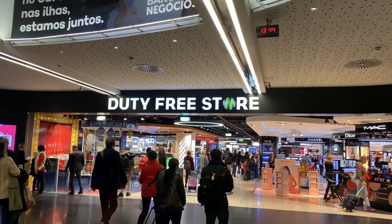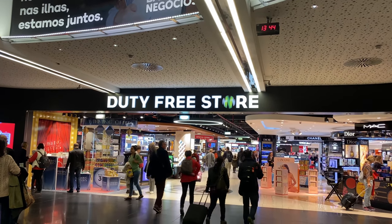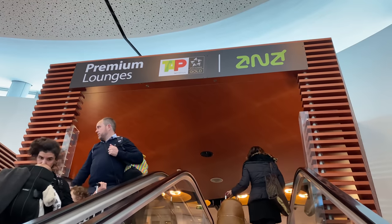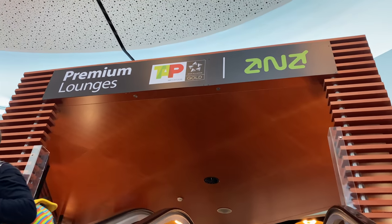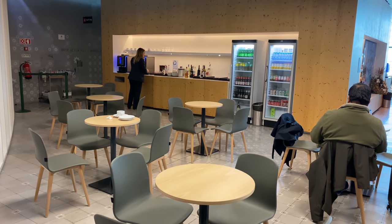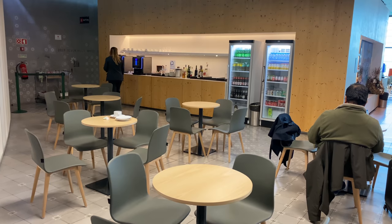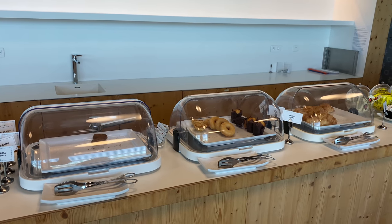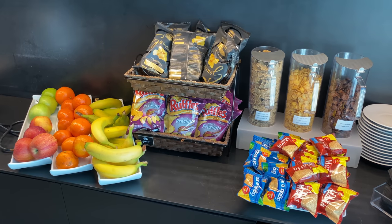The ANA lounge that Air France use, which has nothing to do with All Nippon Airways, is located just after the duty-free shops and it's upstairs. Once you walk into the lounge, you'll see a buffet area. As you would expect from most European lounges, the food here is not very appealing, but at least there's a good selection of alcoholic drinks.